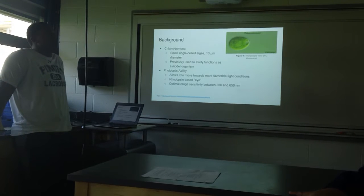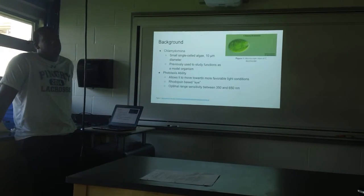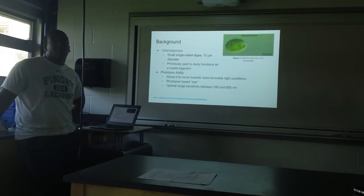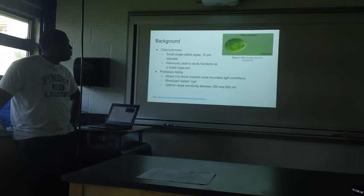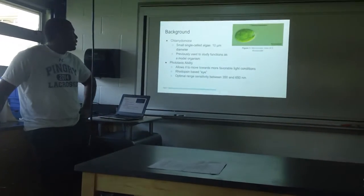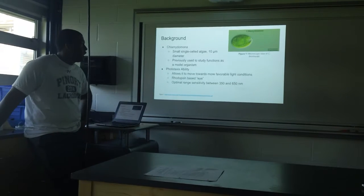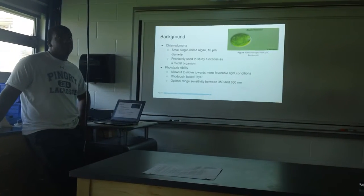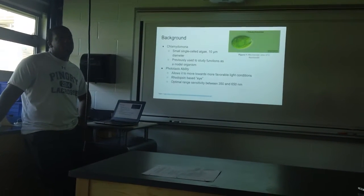What's interesting about Chlamydomonas is that it has an ability called phototaxis, or phototaxing, which means that it will respond to and move towards light of certain wavelengths and frequencies. This is based off of a rhodopsin-based eye that it uses to sense the light. The optimal range of sensitivity is between 350 and 650 nanometers. So the best light is like blues and greens.